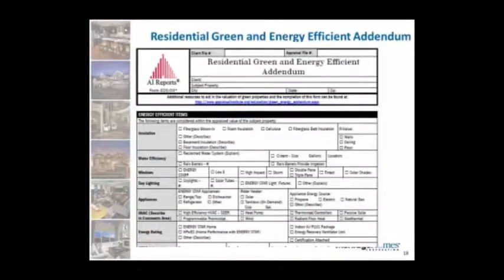It starts with this, and anybody that's interested in the space, I highly recommend this as a requirement. It's the AI, it's just been updated to 820.04. It's the Residential Green Energy Efficient Addendum. The first 2 pages are features: windows and insulation and appliances and SEER rating. The last 2 pages are renewable energy: wind and geothermal and solar, and what is the residual warranty, and what is the total kilowatts, and what is the net present value of that energy.